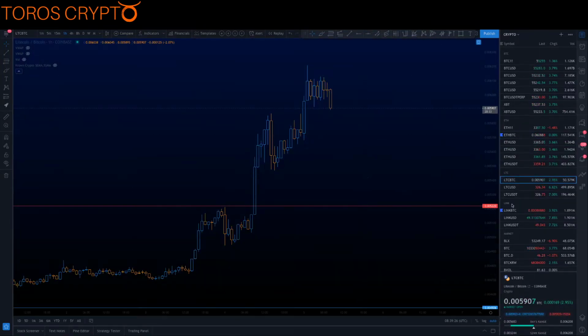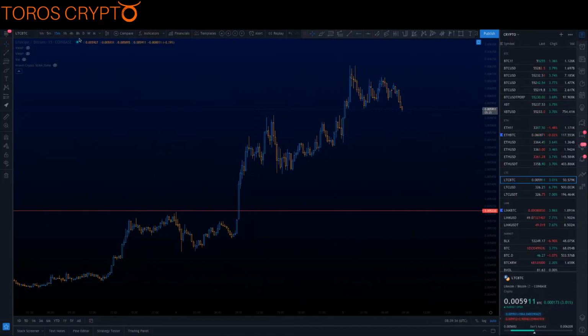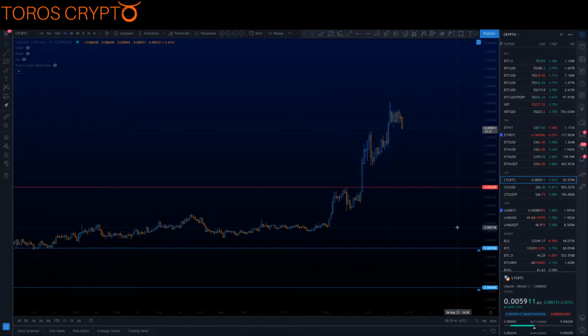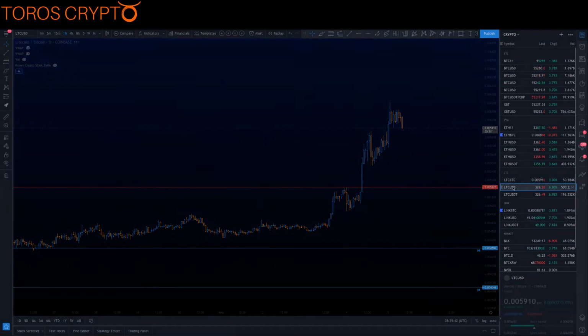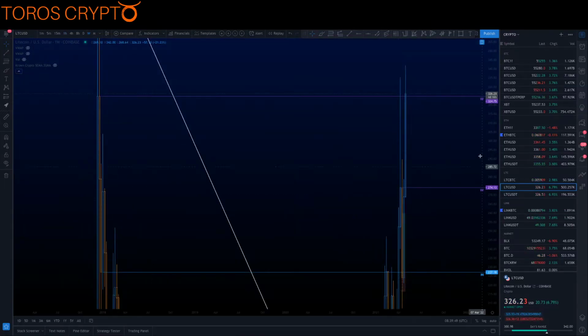Litecoin, okay, having a little bit of a move down. I would expect this to come back down and just test support here. But again, Litecoin looks really healthy. Really nice uptrend going on here on Litecoin. Yeah, we could see a slight correction here, but that's fine. If it can hold this weekly level, then that looks really good for Litecoin.